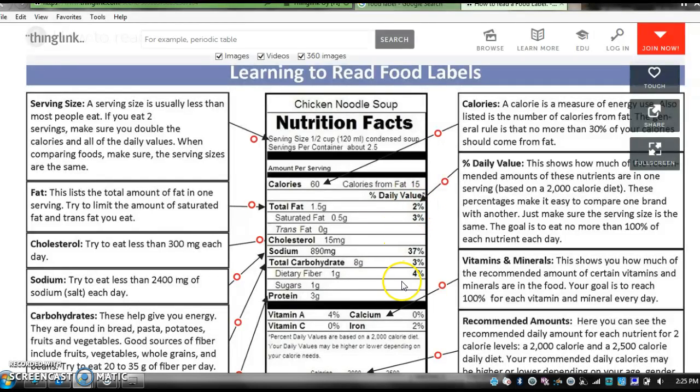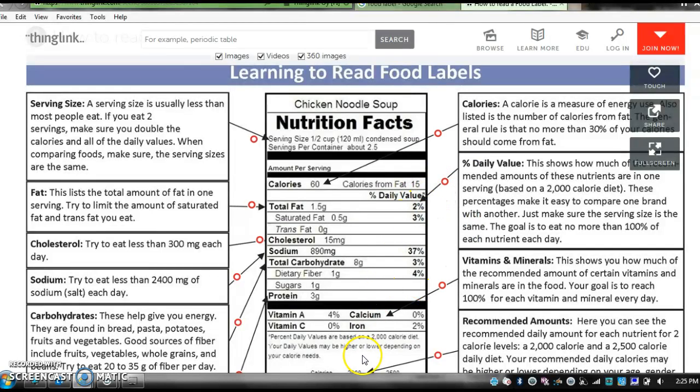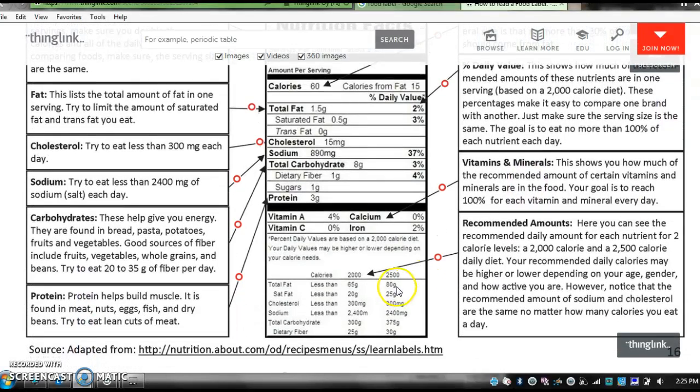Over here is percent of your daily value. That's how much, it's percent of what you're supposed to have in a day, and that's based off of a 2,000 calorie diet. If you look down here, that's what they're basing most of the stuff off of, and they all have this chart here at the bottom.